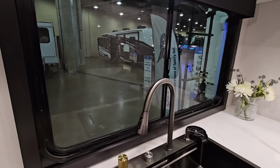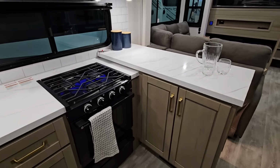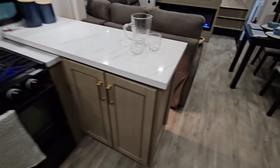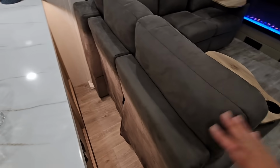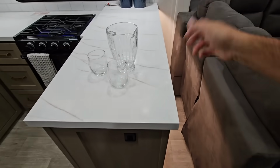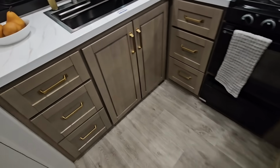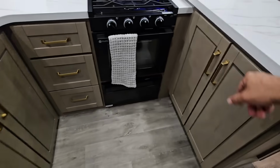I really like this kitchen setup. This is really well done. A lot of space in here. You could easily have more than one person working in here. And they even give you some space right here between the kitchen and the sectional. So if somebody has to be back here doing something, maybe you're prepping something that requires help, you could probably stand back there. Plus you have 6 drawers over here, 2 cabinets there, 2 cabinets there.